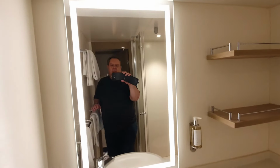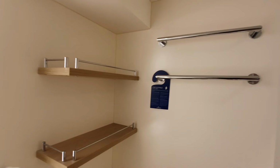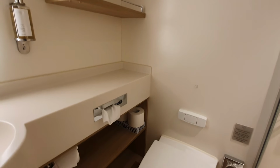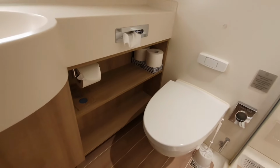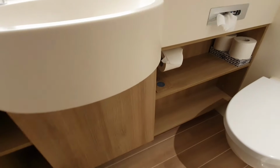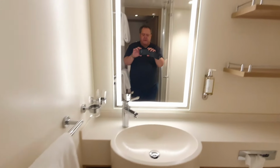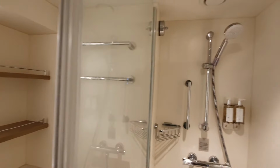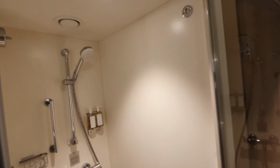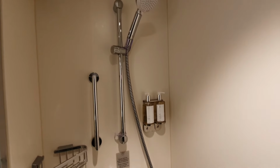I've got the shelving, and going down, let's have a look. I've got the spare toilet rolls, and I think there is a cupboard. Is there a cupboard? No, there isn't a cupboard there. So some shelving, but not a cupboard. Okay, let's go into the shower. And of course a glass door, so that's good. No shower curtain. Looks a nicely set shower there.